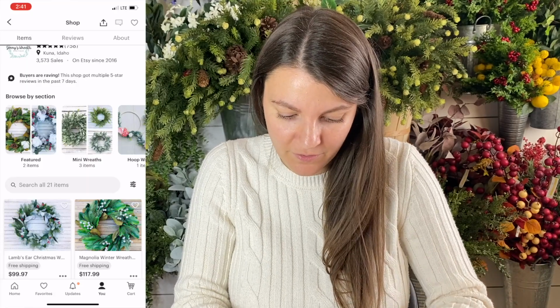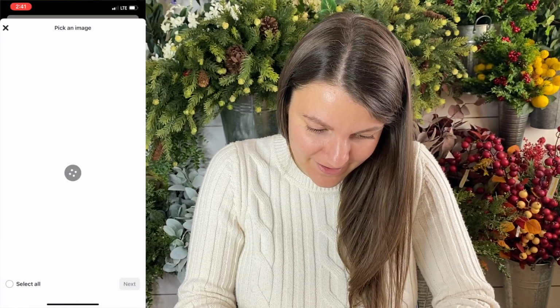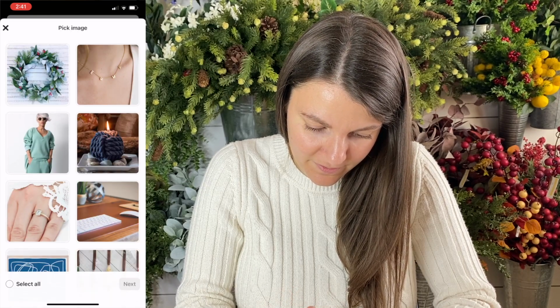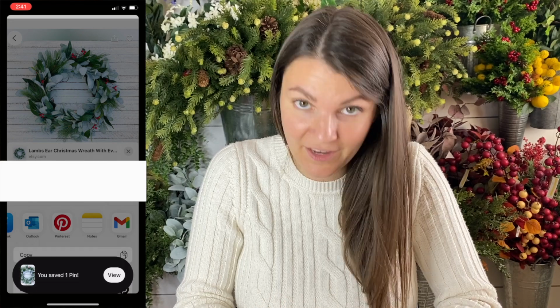The first thing you can do, which is very easy, you should be doing this with every listing you have, is just pin straight from Etsy. Even if it's not the optimal dimensions and things like that, it's so easy, you might as well do it. So just go to your Etsy shop and pin. You just click on it and then go to Pinterest, pick your image, next, pick your board, Christmas decor. There you go. That's done. That's the easiest way to do it.